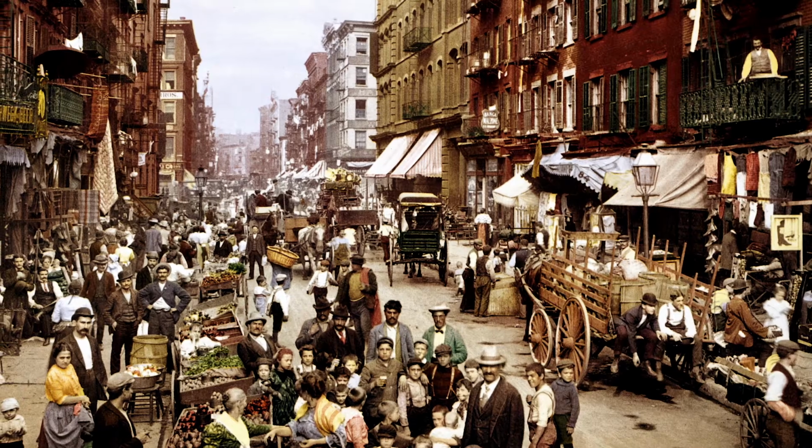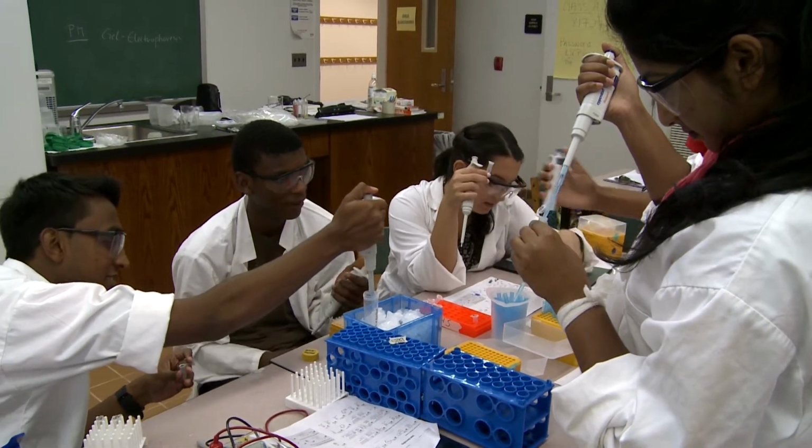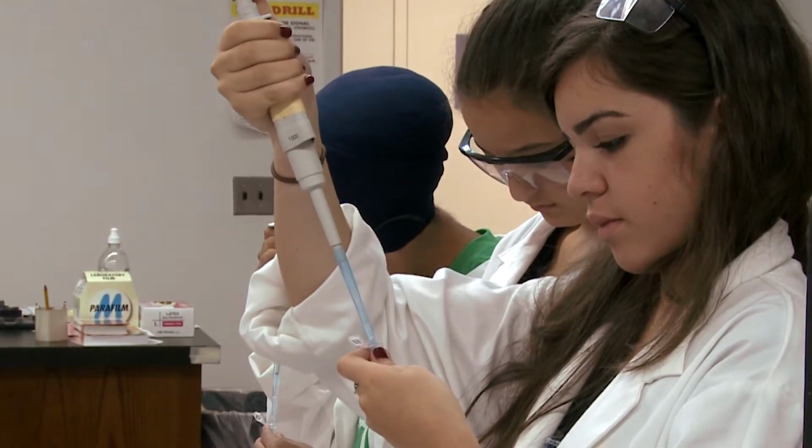students. What better place to study genetics and DNA diversity than in the nation's historic melting pot? Another way that we prepare students for the diverse career opportunities of tomorrow is by also preparing the most diverse students. And that's one fantastic opportunity we're looking forward to in Brooklyn.